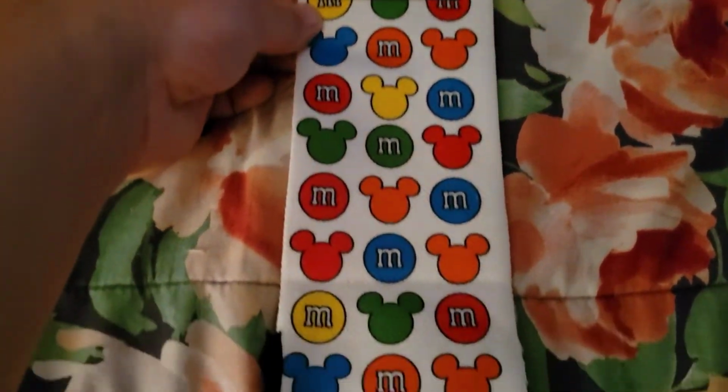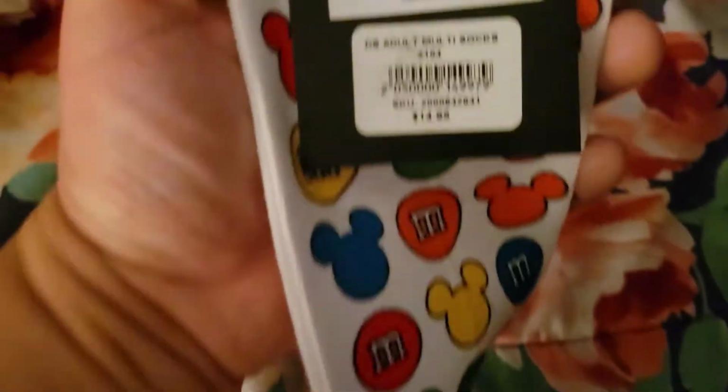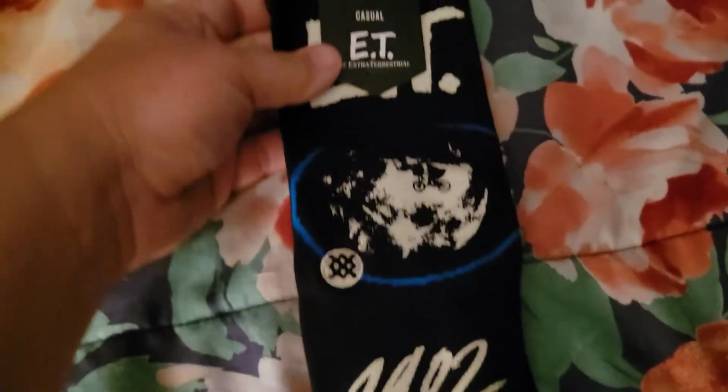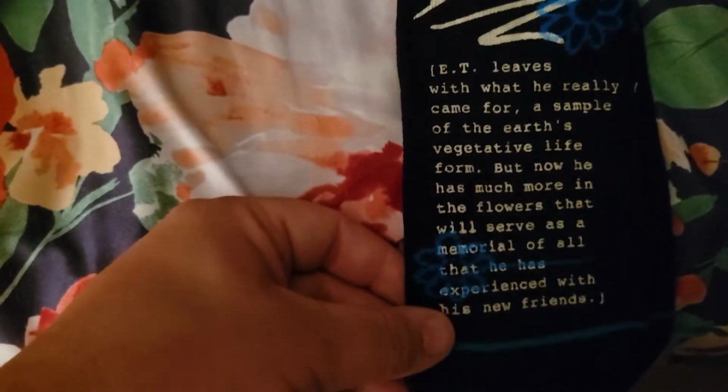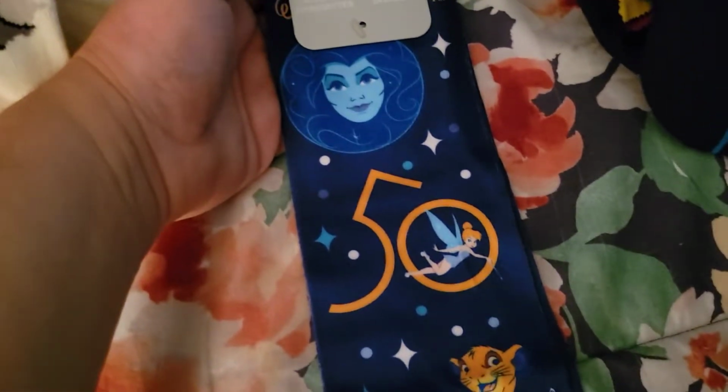And here come the socks. We got ones here from the M&M store in Disney Springs, which was 15 bucks. Most of these next ones came from the Stan store, the sock store in Disney Springs. E.T. Yeah, E.T. That was $12.98. Mr. Plow from The Simpsons. Here's just regular Disney socks, the 50th socks.